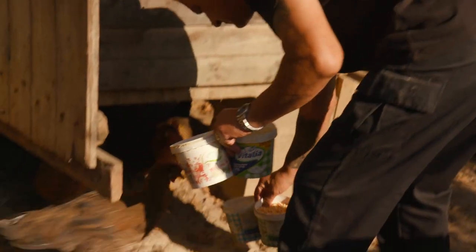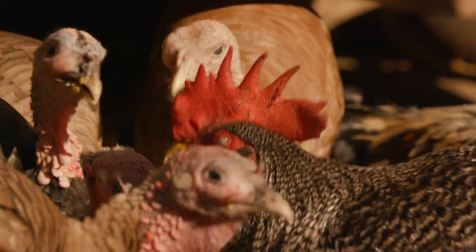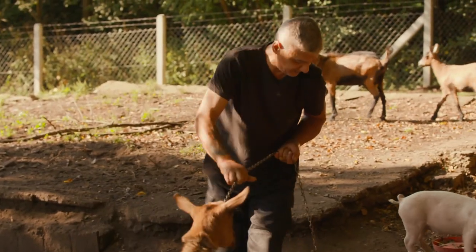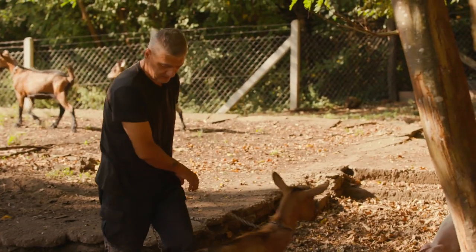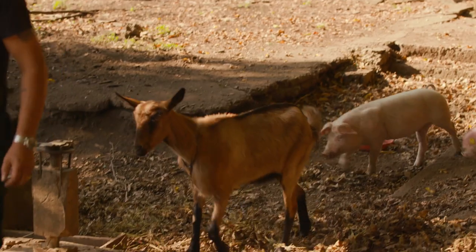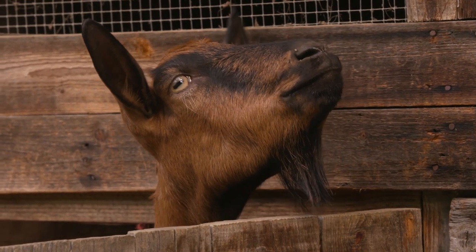Goran is responsible for the animals. Feeding them is part of his morning ritual. He's lived in the dacha for the past year on the advice of his doctors. After traumatic experiences in the war and the hectic pace of the city, he's now looking for the quiet life.